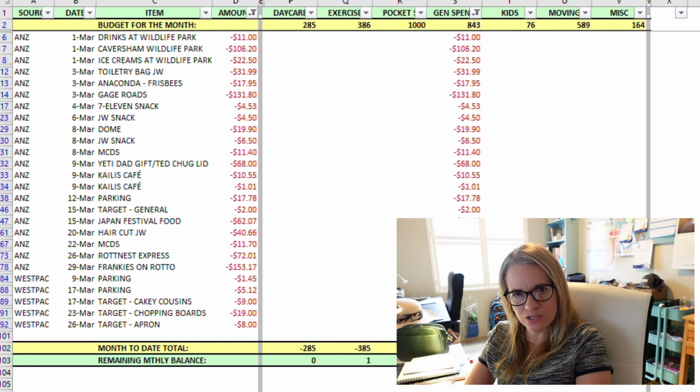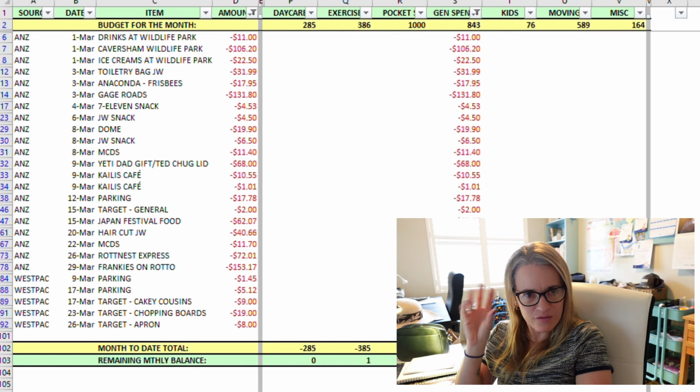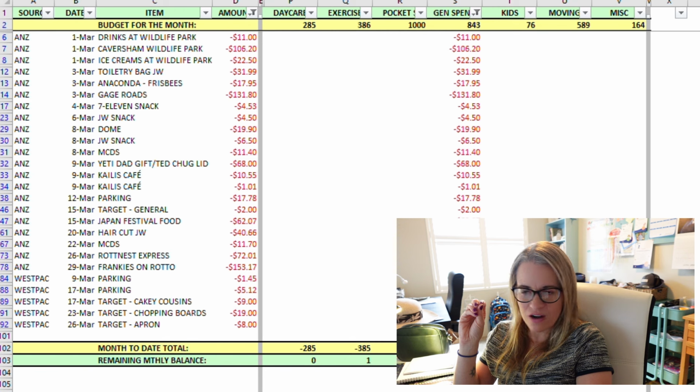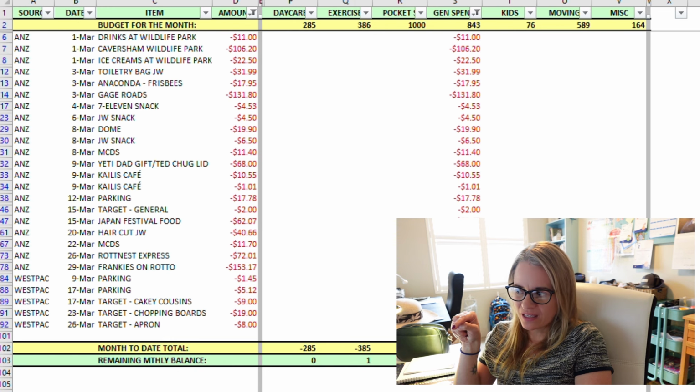We've paid all our essential needs, which we need for the house and to feed the kids and do all the things like that and run our cars. And now it's kind of like a bit of fun money in here, but also just other small essentials that we would like for ourselves. So yeah, let's have a look through.